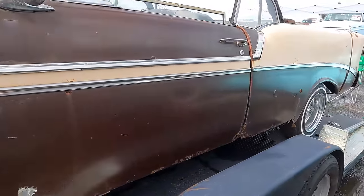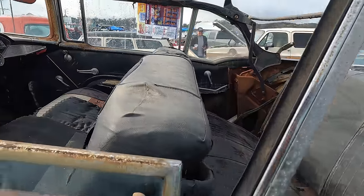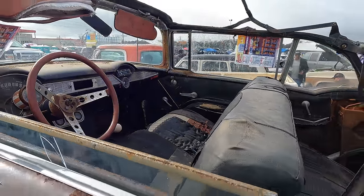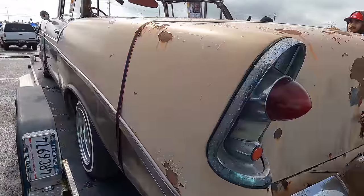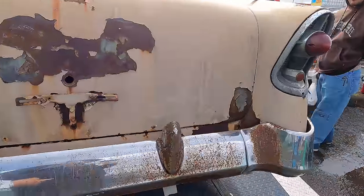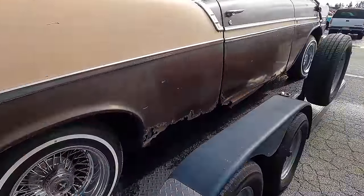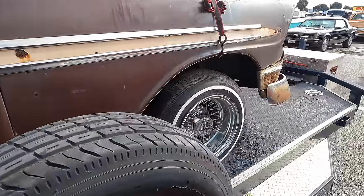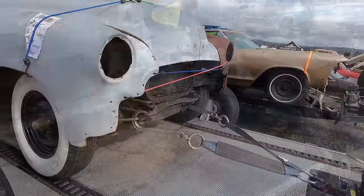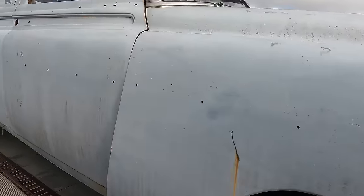Of course, like everything's available for these. The rockers are completely gone. I'm guessing the floors are completely gone as well. But it is a '56 convertible. Yeah, rockers are shot on this side too. Another project for $8,500. Tin Woody.